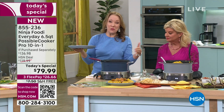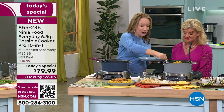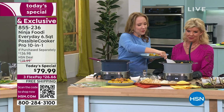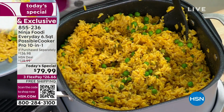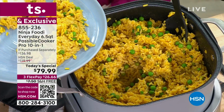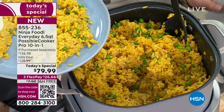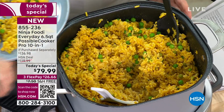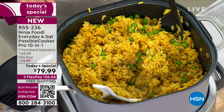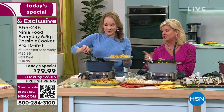So again, maybe you want more than one. If you host a lot of functions, maybe you have a book club or you're doing a lot of potlucks, this is great having more than one for that because you have that keep warm function. Plus it's so portable. I'll show you in a minute how portable it is. I think we've got one on the back counter that we can pick up, and there's a little cord keeper on the back too. So you can go right from the stand right to the table. Absolutely. In the pot. With your rice spoon that comes along with it. And look at just perfection.